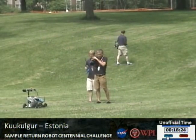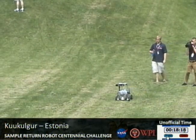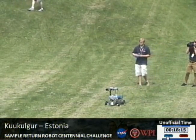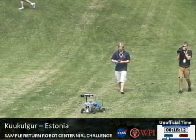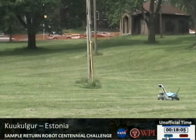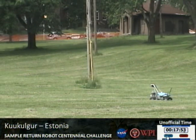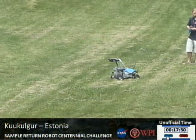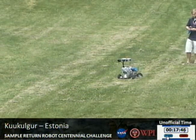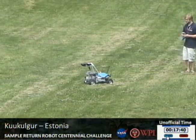I've got a strange question for you. Do you think the weight of the sample is throwing off the robot at all? Maybe. The grabber in the front is very heavy, so if you add the weight of the precast sample, it might cause the robot to hit the terrain a little bit. It might do that in tall grass, but here it's not very tall grass. Well, not to us. But in terms of the robot, the grass is like up to our knees.